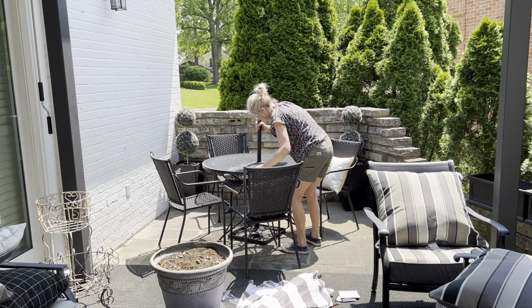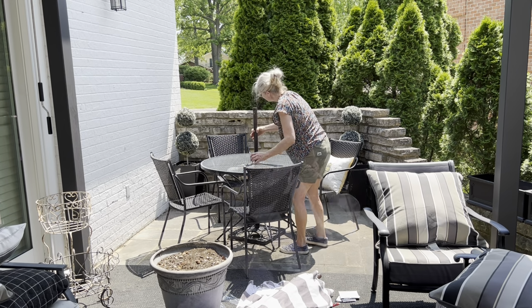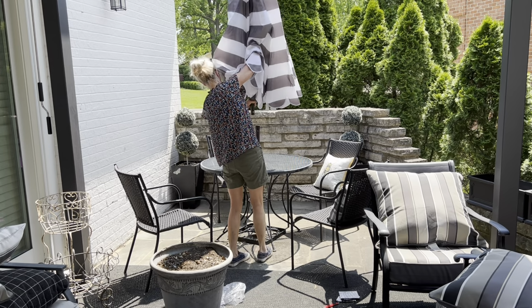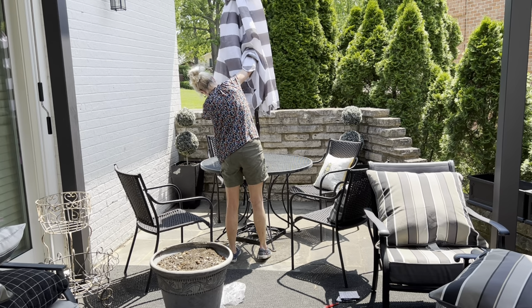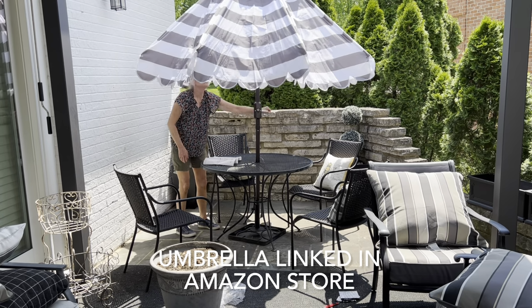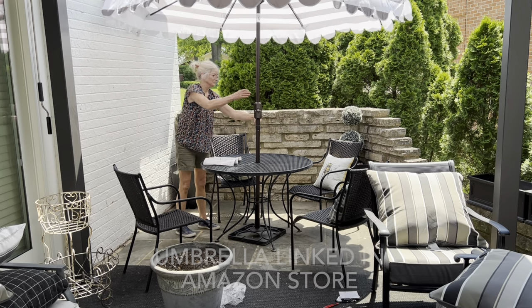We had had our umbrella for many years, and the fabric was faded and stiff and stained, and I decided it was time for a new umbrella. I ordered this pretty gray and white striped one from Amazon. I thought it coordinated well with my cushions, and I absolutely loved its scalloped edge.